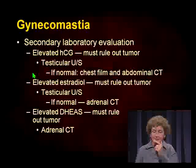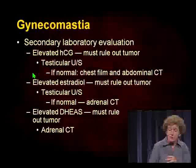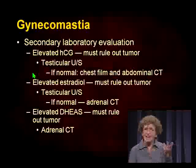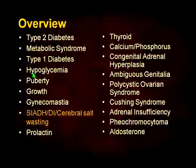I'm off track here. If you have elevated HCG, then you have to worry about a tumor. You have to look in the testes. If not, you have to look in the chest or do an abdominal CT. If the estradiol is high, again, testicular ultrasound, adrenal CT. If the DHEAS is high, you worry about an adrenal tumor, so an adrenal CT. So there's a lot more to gynecomastia than just saying pubertal, okay? So make sure you're looking at them appropriately.